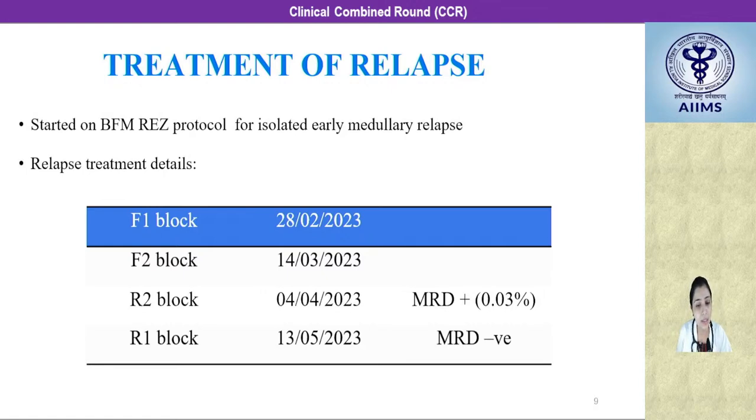So to buy time for sorting out all these logistic issues, we decided to continue this child on one more cycle of chemotherapy. And he received one more block here. Post that, he turned out to be MRD negative. Then again, we were in a dilemma about what to do now. So we revisited and looked for the evidence again. And we learned that children who have been transplanted after a cycle of immunotherapy fared better in terms of overall survival and relapse-free survival. So we decided to return to our previously decided plan and pursue blinatumomab.